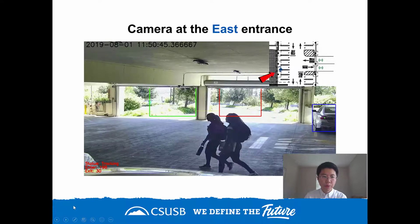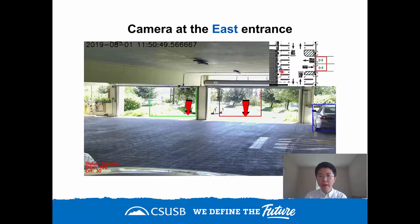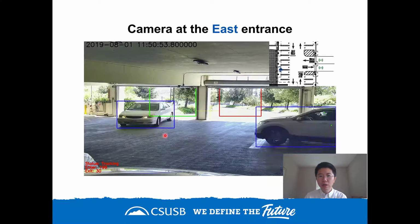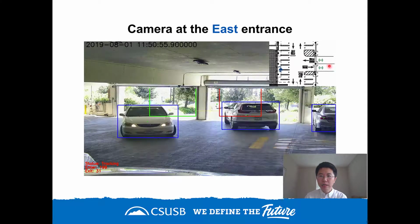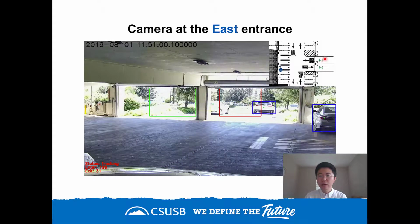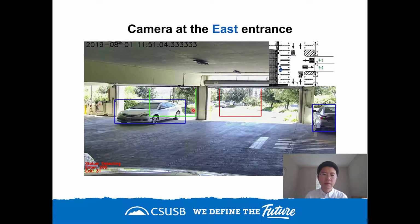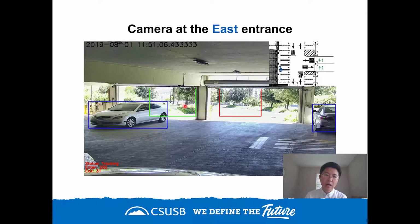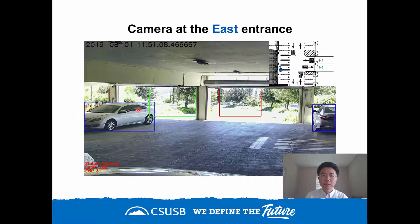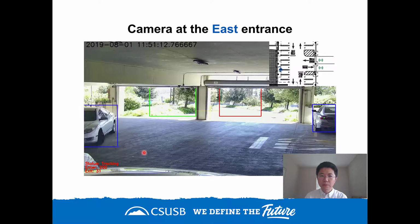In this video, I'm going to show you what's happening with our system. So notice we're looking at the camera from here. When vehicles come into the parking structure, the sensor will be triggered. And we notice the color of the sensor has changed, and at the same time, our computer vision algorithms extract the vehicle from the background and track its movement direction.